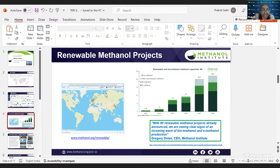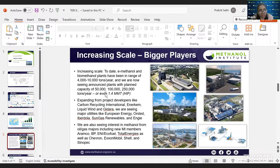We see close to about 80 renewable methanol projects already announced. We have projected that close to 22 million metric tons of renewable methanol projects would be implemented or would come into place by 2028. So that's a very ambitious target, with the maritime industry also approaching most of this renewable methanol demand. On the screen, you would see the players leading this movement, spearheading this methanol movement. They've been announcing a lot of projects in terms of how they can scale up the production of renewable methanol.